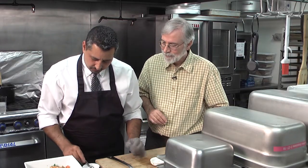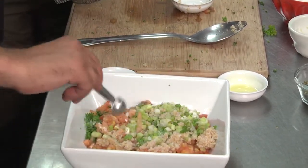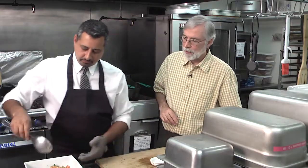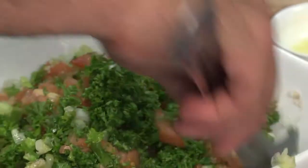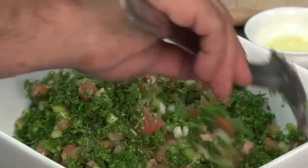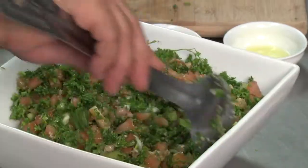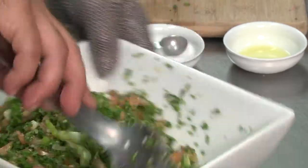Flavor is in the freshness. We're going to top it off with some salt. A little bit of salt, and the salt is always to taste. Okay. And we're going to gently toss this all together. And you want to let it sit for about 30 minutes before you serve it. Okay, so all the flavors and tomato juice will blend. Exactly. Good. That is a beautiful dish.